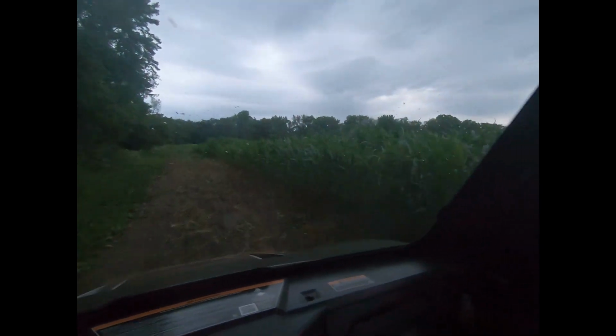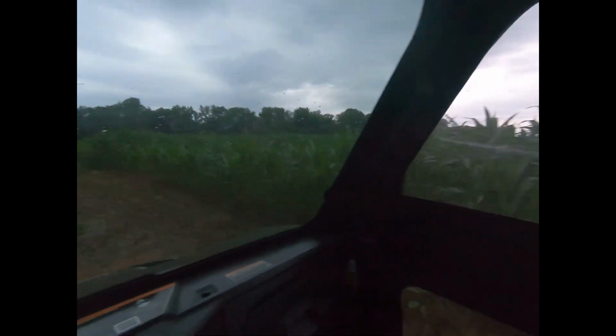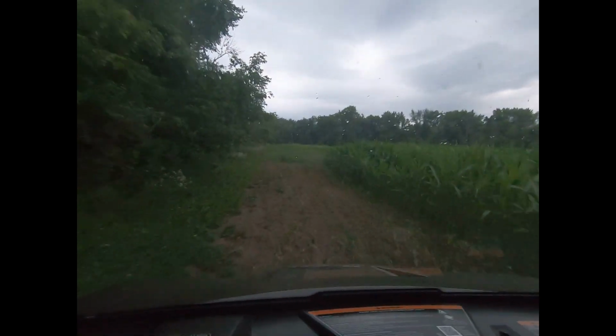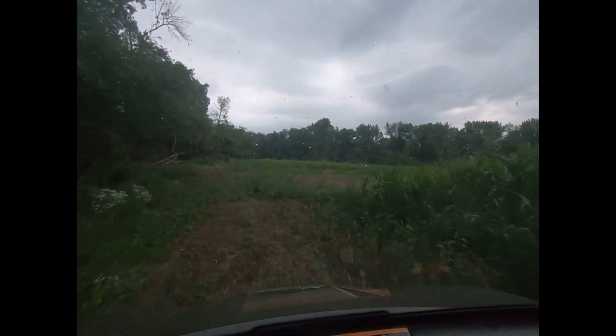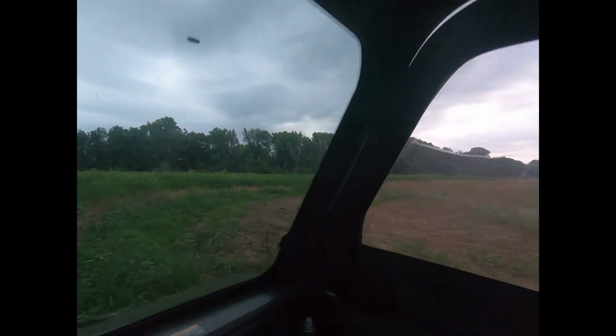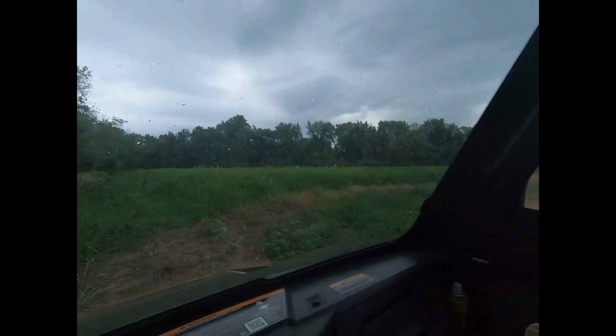Man, it got real dark. Definitely gonna storm here, but see this corn is pretty tall. That's awesome. And then we get over here, and holy cow, the Incognito is growing enough to where it's gonna make a difference. So I am in the muddy, waiting out the rain.